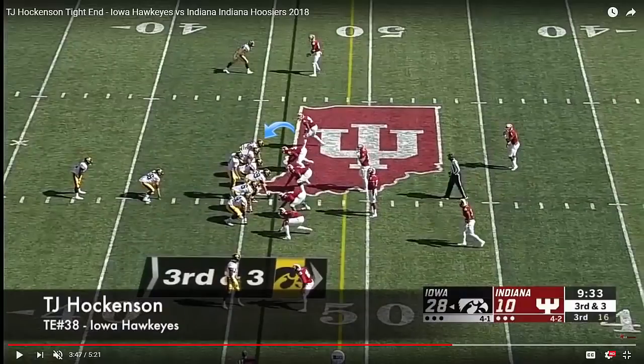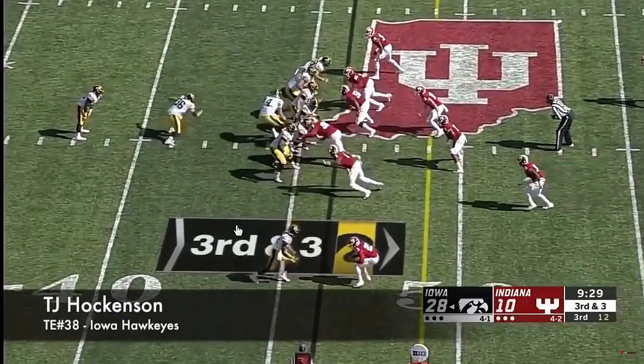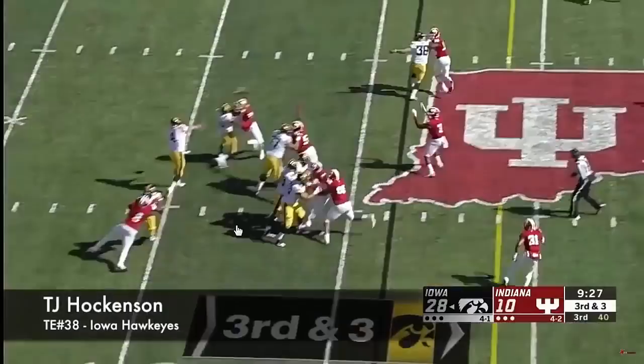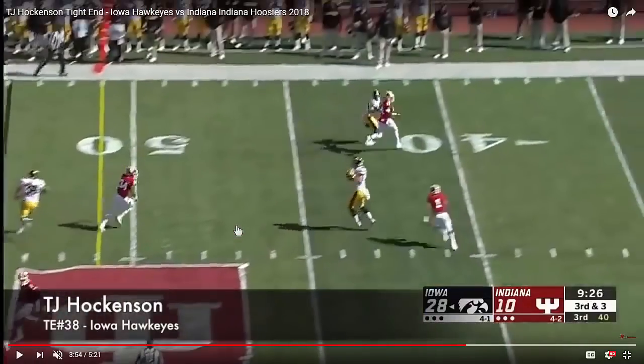Now here's the second touchdown of the day. In line, I formation. He's going to get a free release. Free release, and I believe this is going to be a sail route. Nope, it's just an out to the flat, short out. Again, active hands. This one's a little bit closer to the chest, but he still catches it with his hands first.